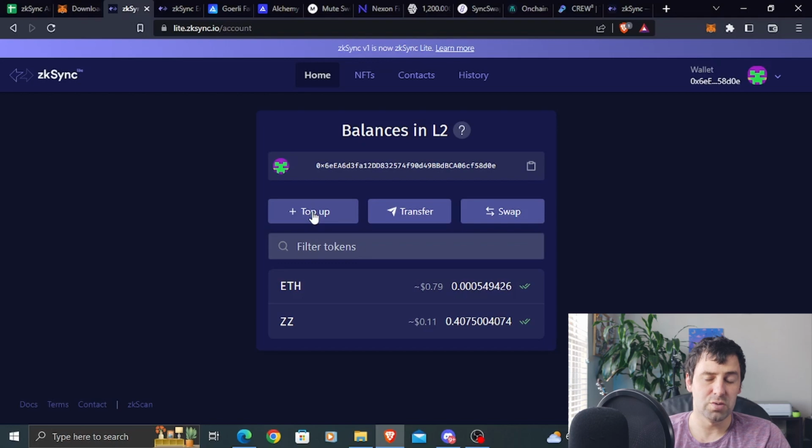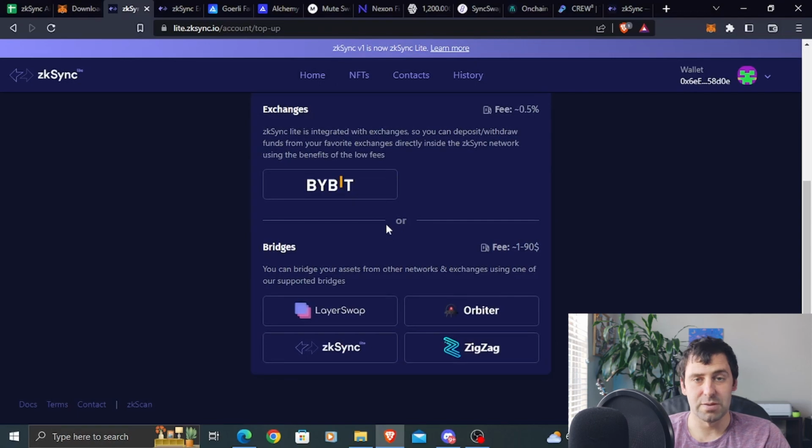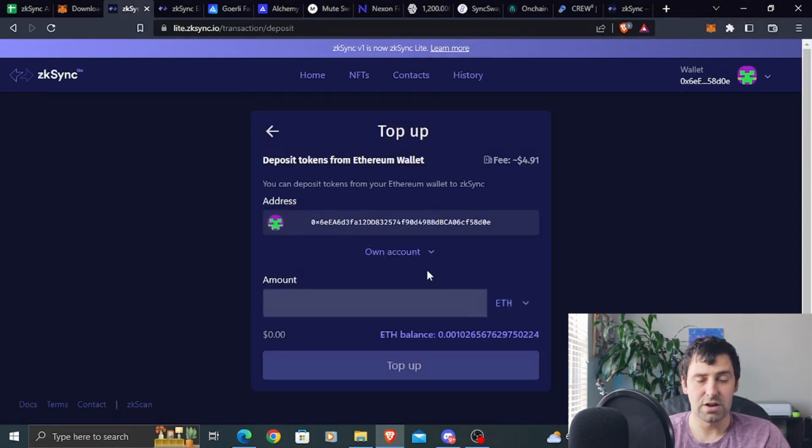What you want to do is bridge some of your Ethereum from Ethereum mainnet to ZKSync mainnet version 1. In order to do that, you're going to have this top-up button, which is going to be a big button right over here if you don't have anything yet, and you're going to click top up. After that, since you already sent some Ethereum to your Ethereum network, you're going to bridge some of that Ethereum. You can use any of these protocols, but I would just click on ZKSync. And over here, as you can see, you can select whatever token you want to send.